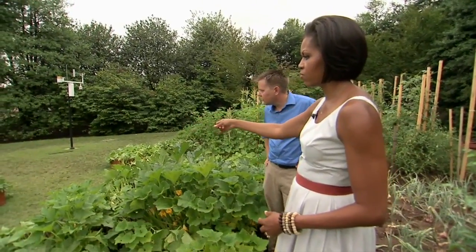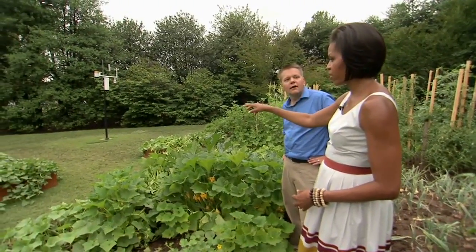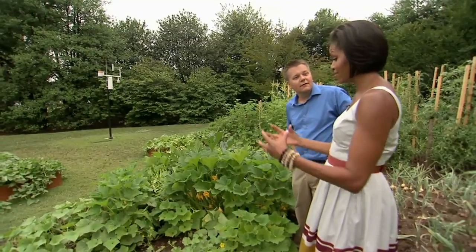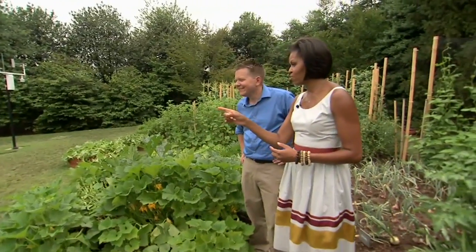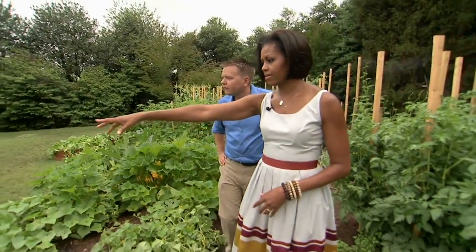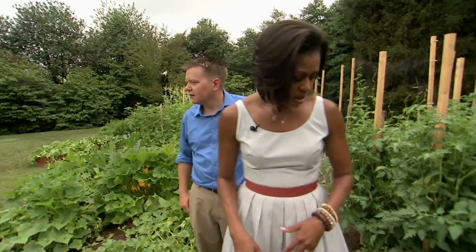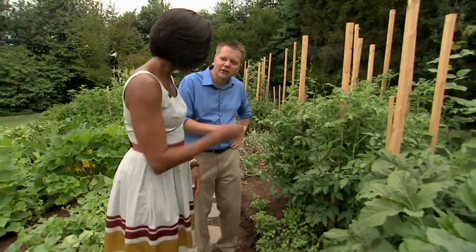We use these boxes for rhubarb as well. But I think right now we're getting ready for the fall and our sweet potatoes, because we got some huge sweet potatoes from those boxes, and it was fun watching the kids pull those things up because they were huge. Do they taste good? They're very good. Everything here is just really fresh, tasty. We have a lot of our greens and lettuces over there because we do a lot of salads. We love fresh greens, so we have a bunch of different varieties. Well, there's not an inch of space in this garden that isn't used, right?